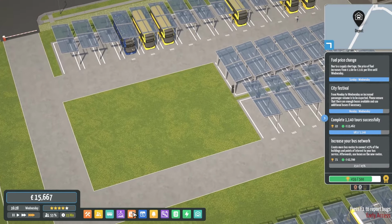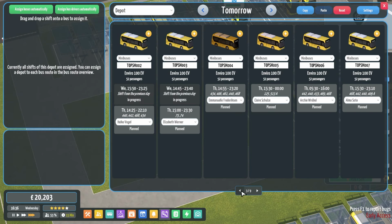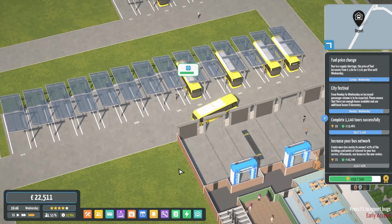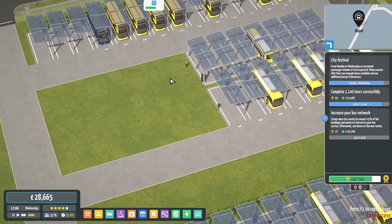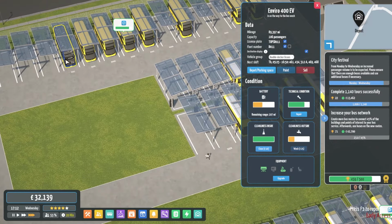And obviously we want to get as many more double deckers as possible. Is that now utilizing all of our double deckers? It is. That is good. Obviously, the more buses we get, the better it is for us in the end. Fantastic. Once this is being repaired, fixed, recharged, we can get that cleaned. Is there any more? Not, there's only new ones to buy, so that's fine for now.